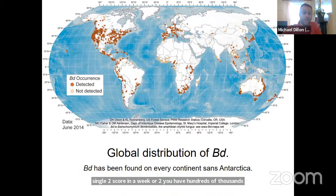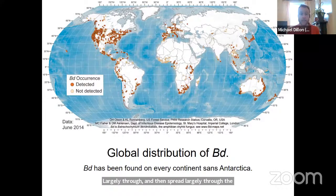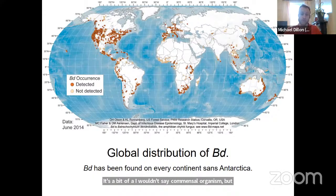BD is on every continent except Antarctica, largely, we expect, because there are no frogs on Antarctica. But through genetic tracing, it's believed to have originated in South Africa, largely through the global Xenopus trade. Xenopus actually doesn't become infected by BD. I wouldn't say it's a commensal organism, but they don't seem to have a problem cohabitating.